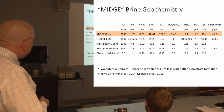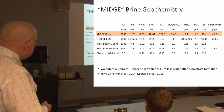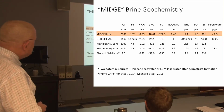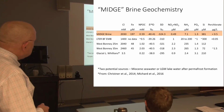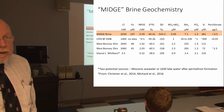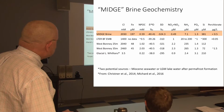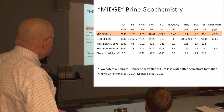So here's the brine. I guess that's only about 5 times seawater. Okay, 5 times seawater. Bunch of iron in it. It's got carbon in it. The water looks like the ice. It doesn't look like ocean water. It looks like melted ice. It's got nitrate and ammonia in it. It's got phosphate in it. It's got silica in it. Unlike the lakes, it has no perchlorate.